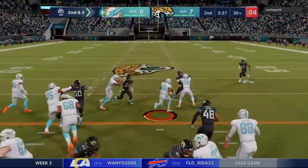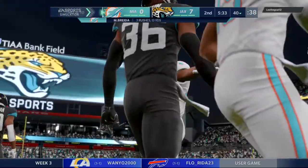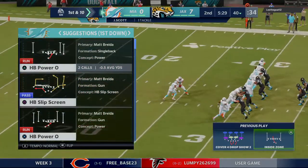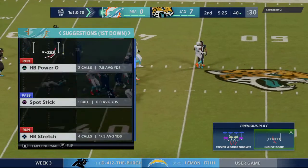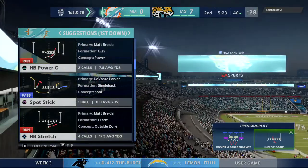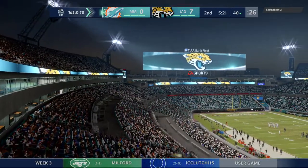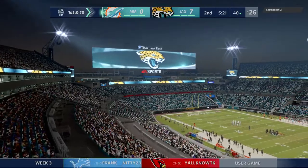On 2nd down, a run with Breida. And down he goes, but he takes it up to the 40. It's a 1st down on a gain of 10. Run there by Matt Breida, and he spent the early part of his career in San Francisco sharing the backfield and sharing the ball. What you really want with him, open space and make sure he's touching it, because he can take it from 0 to the end zone in a very short amount of time.